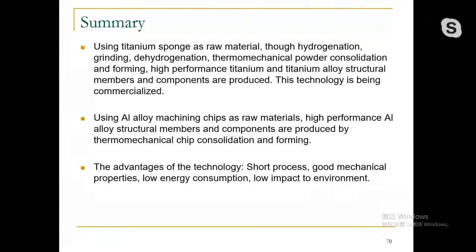Obviously, there has to be solid scientific and technological work to support this kind of development, so that we can have an ideal technological solution for this.